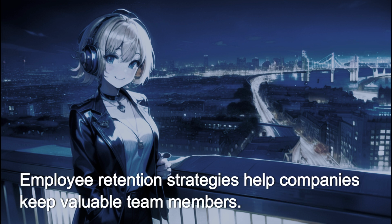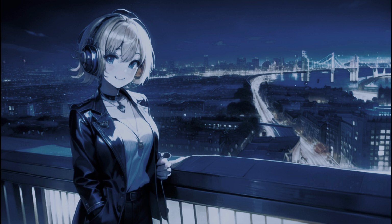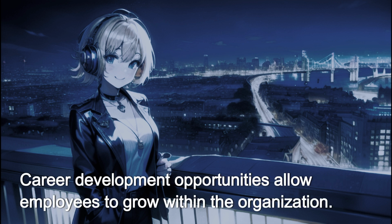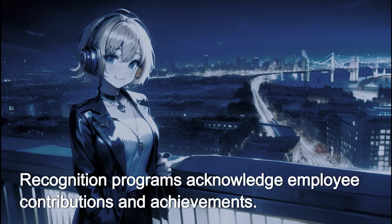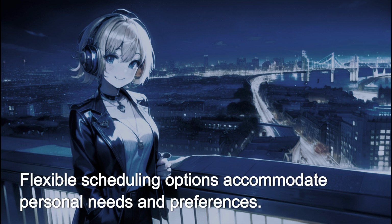Employee retention strategies help companies keep valuable team members. Competitive compensation packages include both salary and benefits. Career development opportunities allow employees to grow within the organization. Recognition programs acknowledge employee contributions and achievements. Work-life balance initiatives help prevent burnout and increase job satisfaction. Flexible scheduling options accommodate personal needs and preferences.